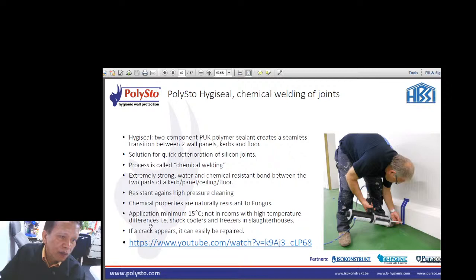Application minimum of 15 degrees centigrade. Not in rooms with high temperature differences. Example, shock coolers and freezers in slaughterhouses. If a crack appears, it can easily be repaired.